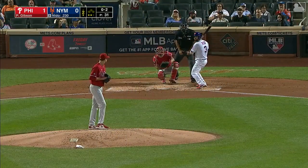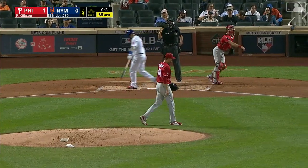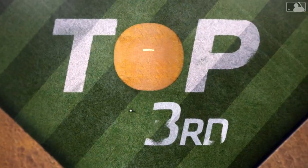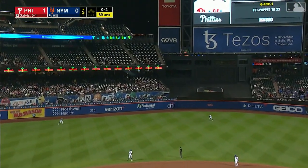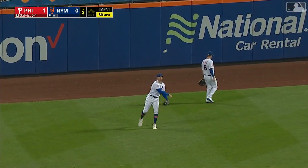Two gone. Steps into the wind, he delivers, and a swing and a miss. Nito goes after one a foot off the plate, and he strikes out. Third K for Gibson. 1-2-3 second. Freddy Galvis leads things off in the Phillies half of inning number three. Two strikes, the pitch. Galvis hits one in the air toward left center, pretty deep. Nimmo back, ranging to his right, gets there and makes the catch.